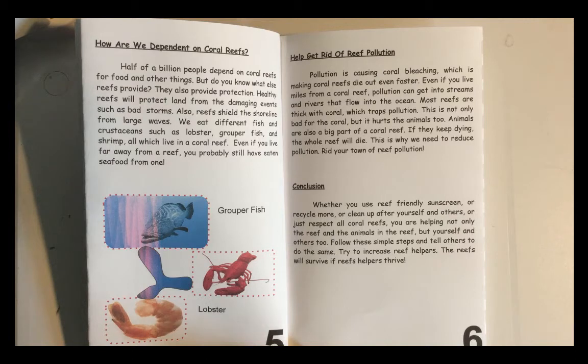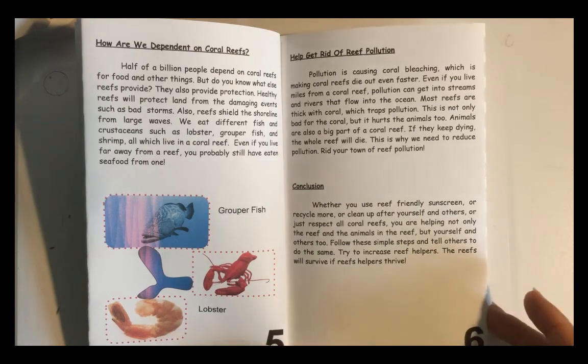Conclusion. Whether you use reef-friendly sunscreen or recycle more, clean up after yourself and others, or just respect all coral reefs, you are helping not only the reef and the animals in the reef, but yourself and others too. Follow these simple steps and tell others to do the same. Try to increase reef helpers. The reefs will survive if reef helpers thrive.